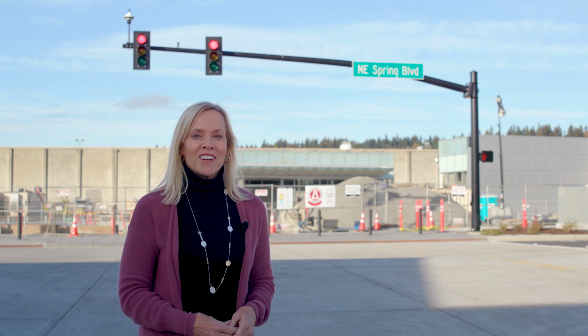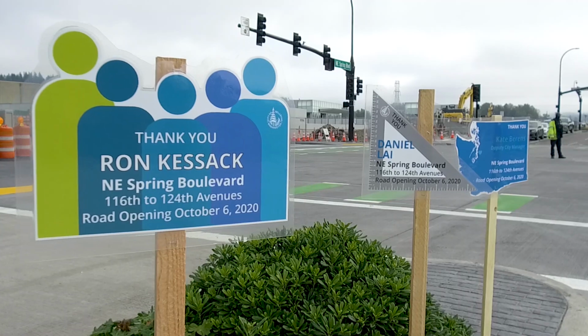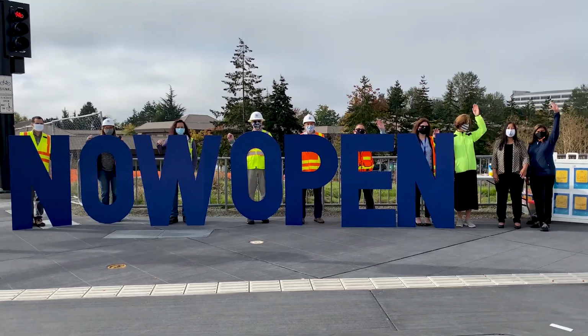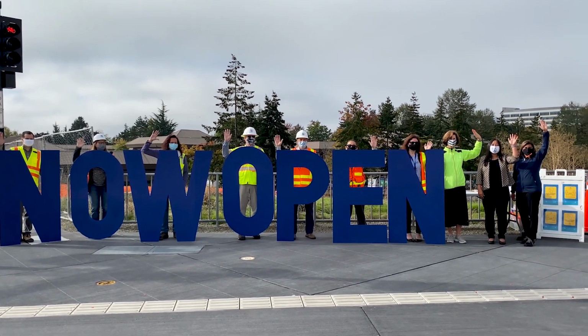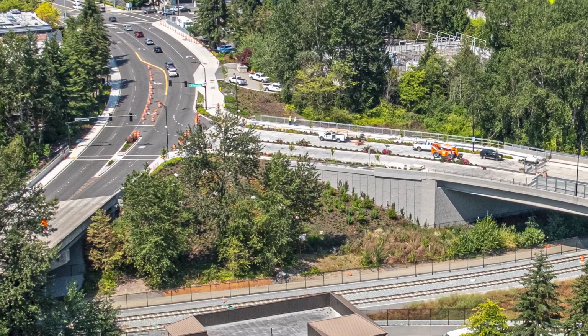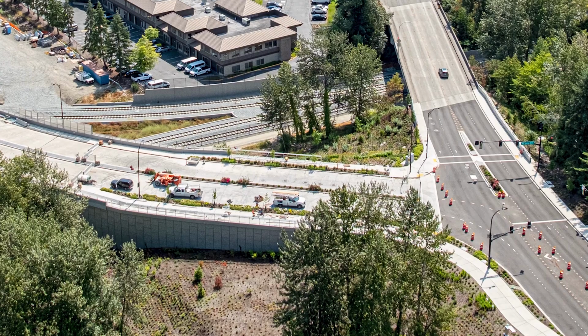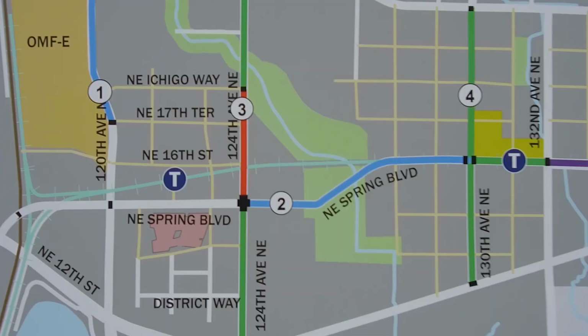We start today with a look at the new grand opening roll-through of the new NE Spring Blvd. The roadway opened in October with a socially distanced celebration. Special guests Mayor Lynn Robinson, Councilmember Zahn, and State Representatives Vandana Slatter and Amy Wallen were all on hand to mark the occasion. The new Spring Boulevard stretches from just east of 116th Avenue Northeast to 124th Avenue Northeast and will later be extended to 132nd Avenue Northeast.